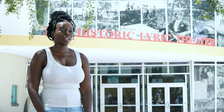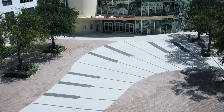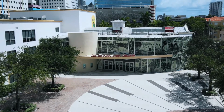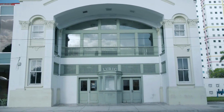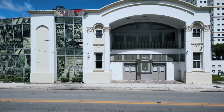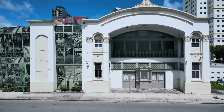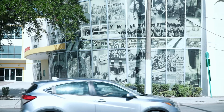Lyric Theater was built in 1913 by a gentleman named Jeter Walker. He had just gotten here from a trip in Paris, and he loved the architecture there, so he felt like Historic Overtown should actually have a piece of France right here in the Harlem of the South. So he structured a lot of the architecture after what he saw in Paris, and what we ended up with was Historic Lyric Theater. These walls take you on a journey to understand the importance of Black culture here in Miami and to understand the racial divide that once resided here.